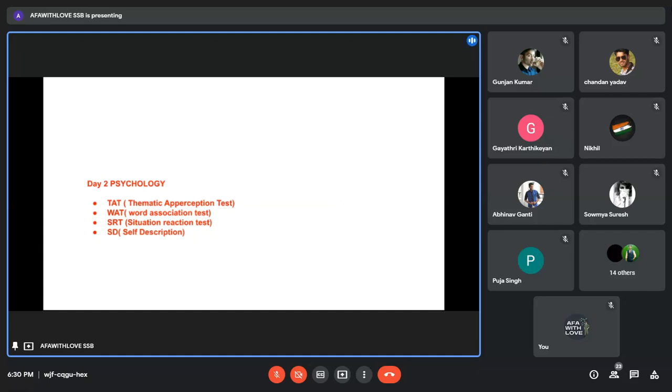The word will be there on the screen for 15 seconds. In that particular 15 seconds you have to see the word, think of a sentence, and write that sentence on your sheet. This is what you should be doing in those 15 seconds. I'll tell you that WAT is the fastest moving test of the SSB, and you will feel after the test that your hands are pumped up. It needs a good amount of practice to do well in the WAT. This is the test where you can practice WAT, TAT, and SRTs. Here you can have very good practice and do well in the psychology.